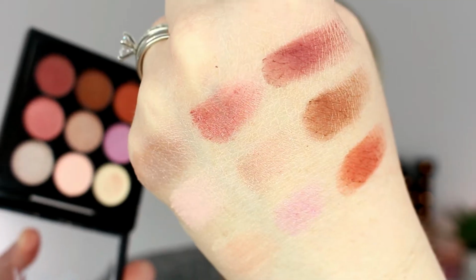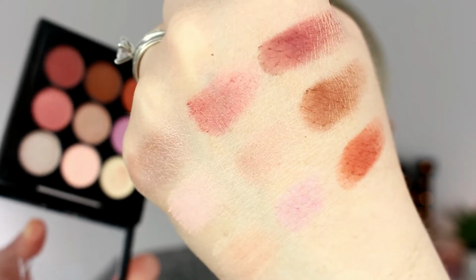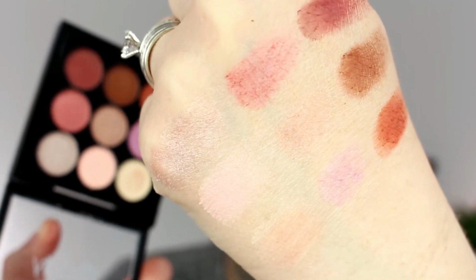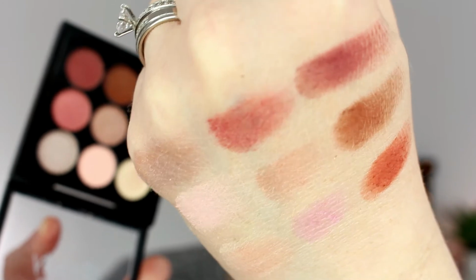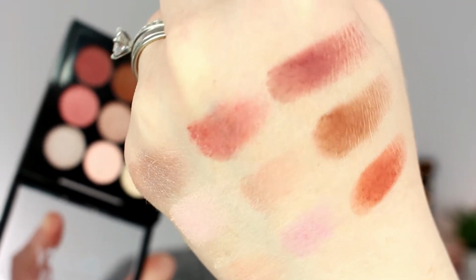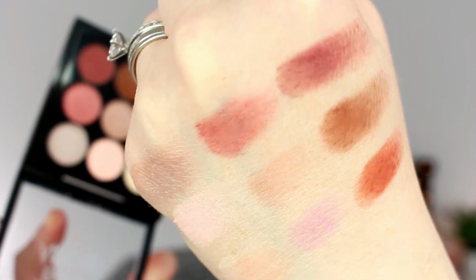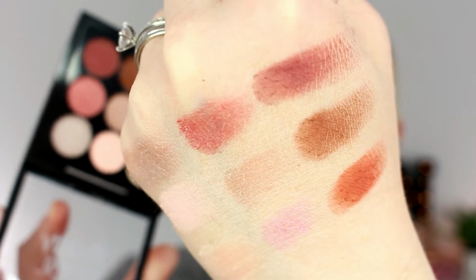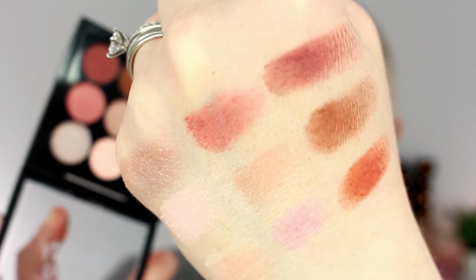I am going to be inserting swatches for you guys so you can see how well they swatch on the hand. Here's the eyeshadow palette here swatched on my hand. Now this palette contains mattes and shimmers, and of course the lighter shades you're really not going to be able to see because I am so pale, but I think they are going to make great transition colors. As for the darker shades, I'm really impressed with them. Super nice. When you dip your fingers into them, they are really nice and soft and creamy.